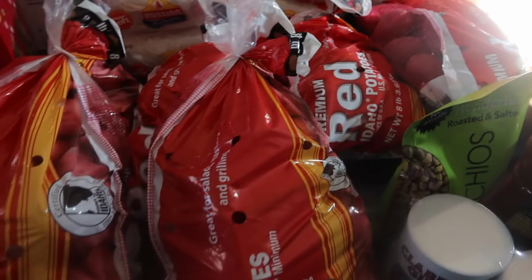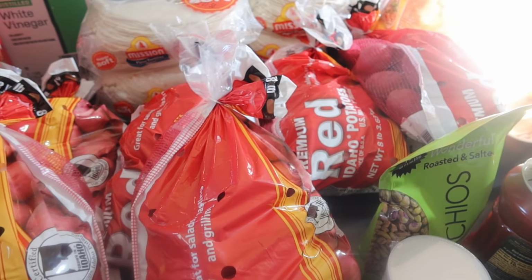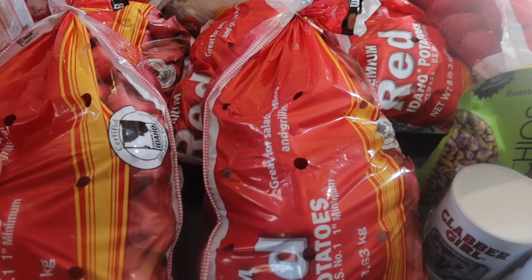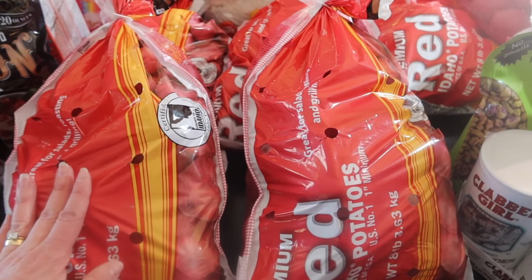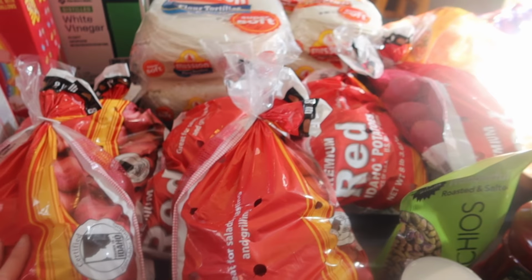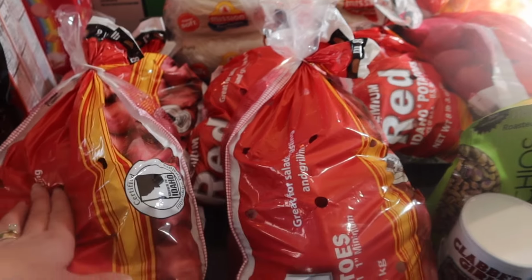We got 6 bags of red potatoes, so this should last us 2 months, I'm pretty sure. And if not, the last time we pick up fruit, we could get another bag of potatoes, but I have a feeling it will last us just fine. We just keep them in our pantry in the dark, behind a closed door. We have a very tiny pantry, but it works like that.